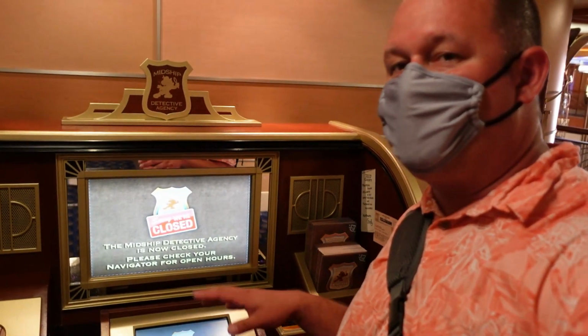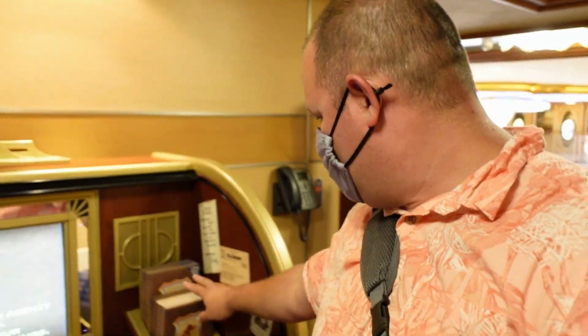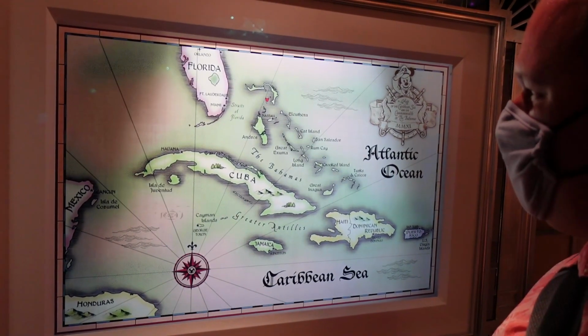We have the Midship Detective Agency. They have these cards. You'll take a card, you go around, and the pictures on the ship are interactive, and you hold it up a certain distance and everything, and then the picture will do things, and you got your cards here. It's more fun things to do if there wasn't already a ton of fun things to do on the ship already. Oh, that was cool.